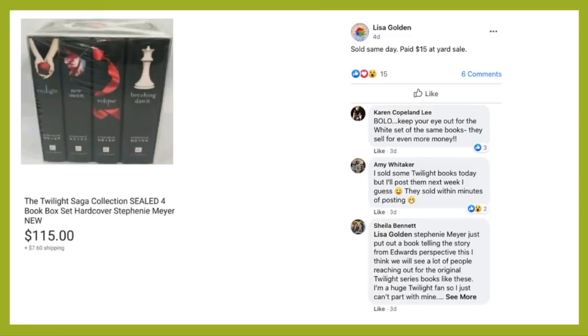Amy said, I sold some Twilight books today, but I'll post them next week. I guess they sold within minutes of posting. And Sheila said, Stephanie Meyer just put out a book telling the story from Edward's perspective. I think we will see a lot of people reaching out for the original series books. Okay, so what she means is the author of these books has something new, so people want to get the backstory and read all of the books that came before the newest one that just came out.